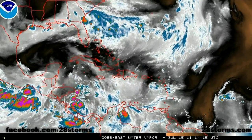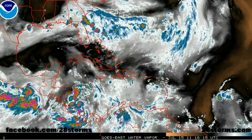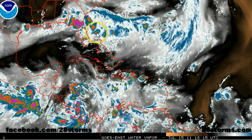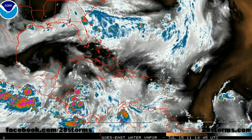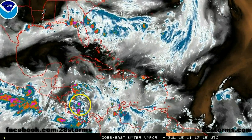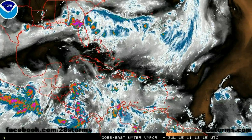The one good thing is that that upper-level trough is providing about 40 to 50 knots of vertical wind shear, and there is a very small pocket of favorable upper-level ridging right off the Florida coast, but thankfully nothing is organizing at this time, and none of the models show any development. But this is the feature that we're going to be watching the most as it continues moving off toward the west or west-northwest into the eastern Pacific.